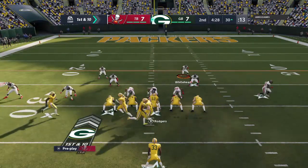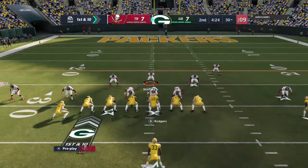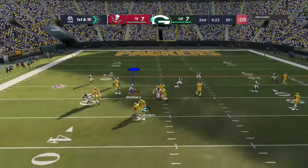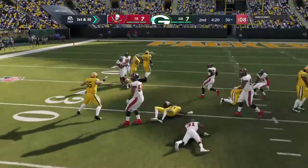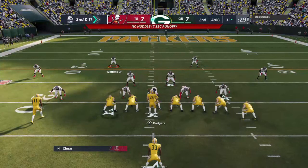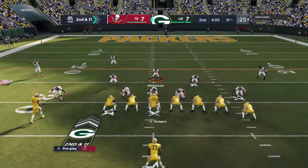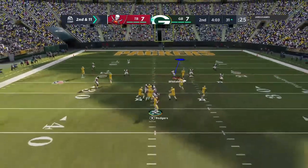And it doesn't matter what kind of blocking scheme they're using, gap scheme, power scheme, zone running. They are finding people in those gaps and moving them and creating nice space for their runners. And he is met in his tracks behind the line of scrimmage. Officially, it's a 1-yard loss. That's going to bring up 2nd and 11.